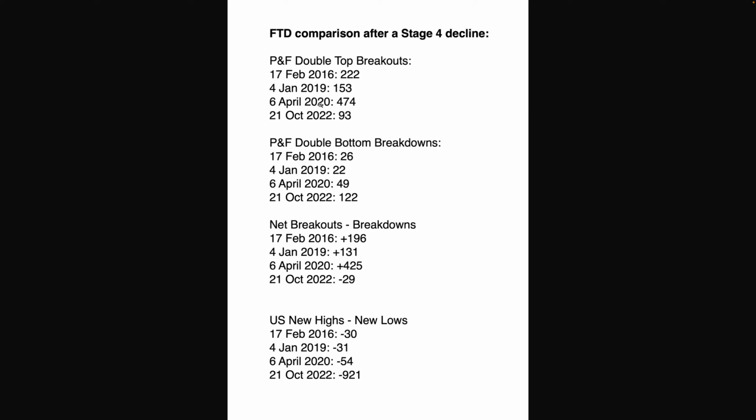On the 6th of April 2020, the COVID follow-through day, that was a very explosive one. There were lots of breakouts. There were 474 double top breakouts on point and figure charts, and there were 49 double bottom breakdowns. Double bottom breakdowns or double top breakouts do include inverse PDFs as well. So a lot of those actual breakdowns I noted through these were actually inverse PDFs.